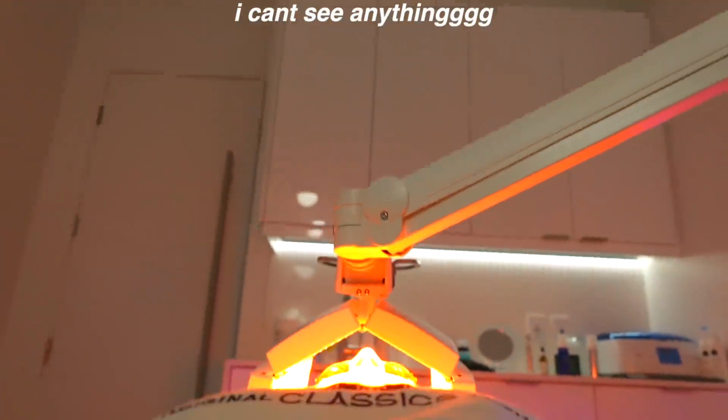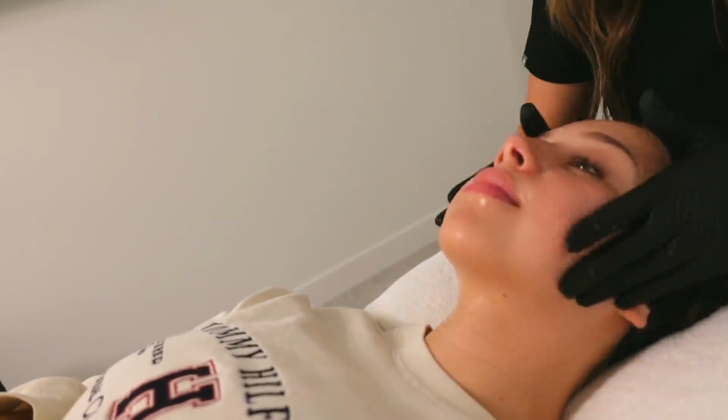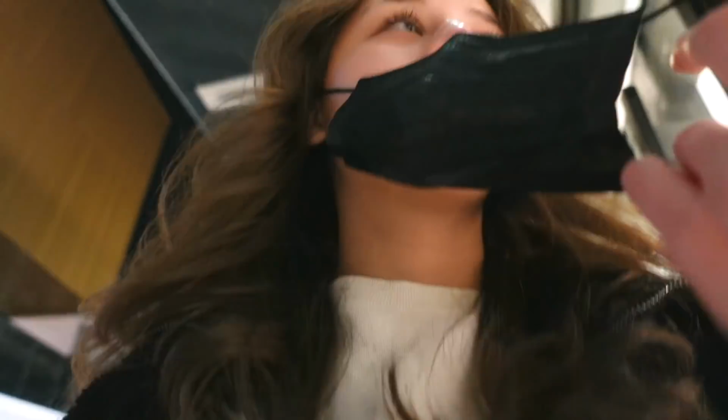Guys, this is really bright. I can't see anything. Seriously, I don't think my skin has ever looked this soft. I look like a filter right now. I'm actually just at the mall right now, so I'm going to get a few things that I need for this trip and then I can go home.